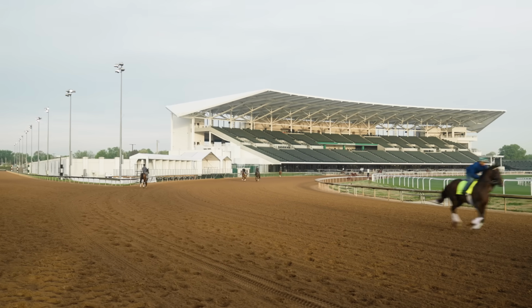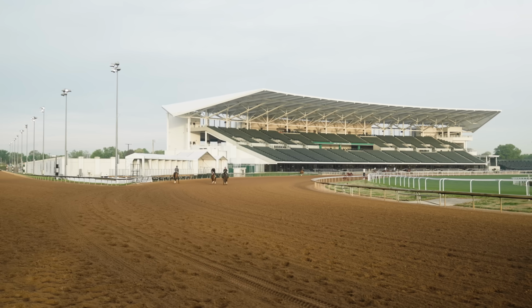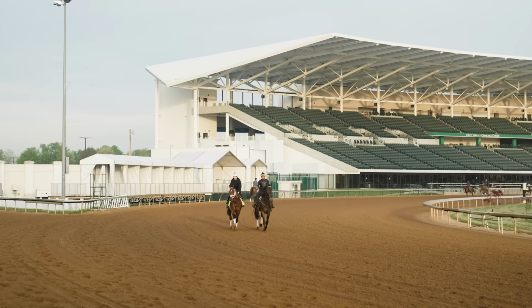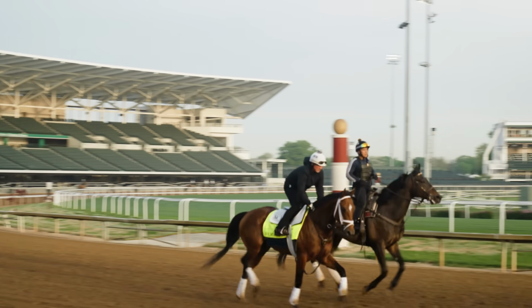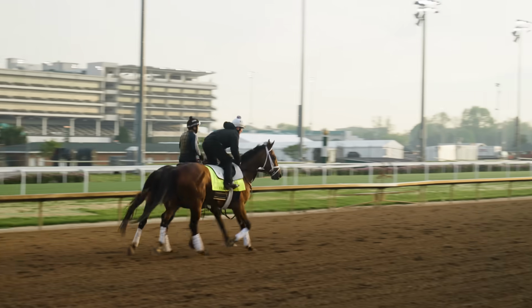Now there's Sovereignty. That's who I told you I love. Boy, he's a pretty animal. But every one of them's pretty to me, folks. All right, who we got here? There's Journalism, once again, our Derby favorite. He's coming off a big win in the Santa Anita Derby.